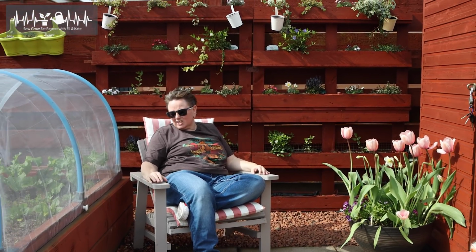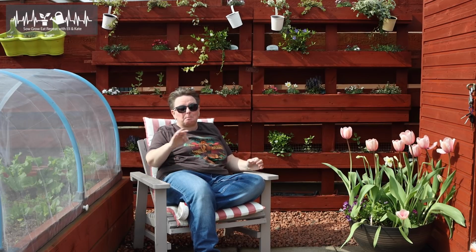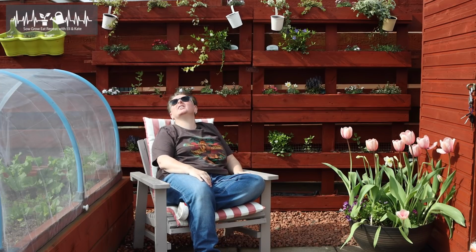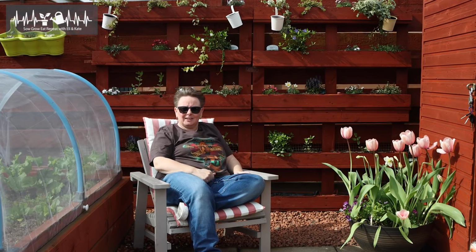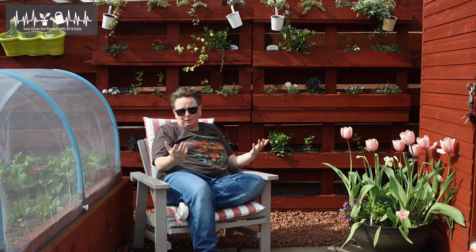But the thing is, I love this corner. It's my perfect little spot to sit here with a coffee and a book and just have some chill time, especially in the morning when no one else is awake. Somewhere there's an aeroplane. So we wanted to make it nice again without the strawberries.